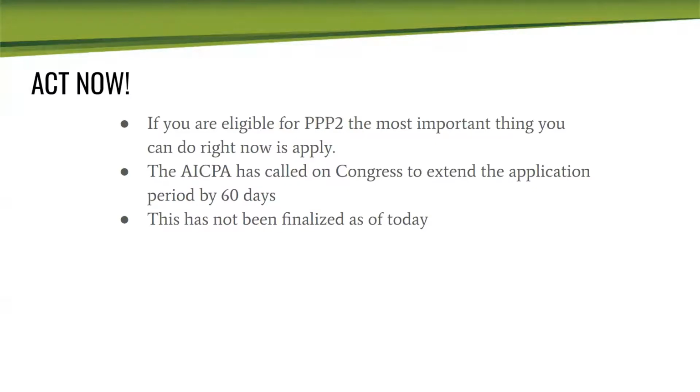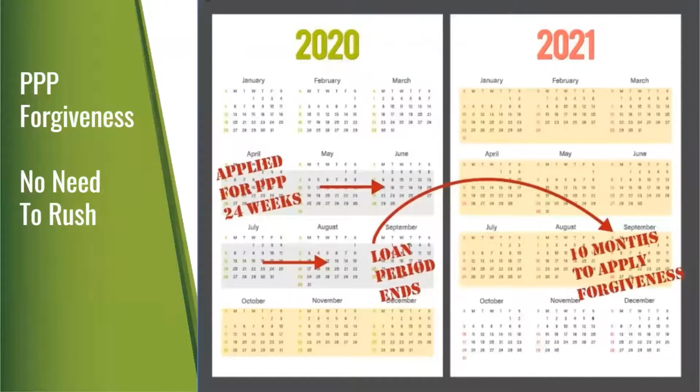Now, we can't talk about PPP without talking about PPP loan forgiveness. While the deadline for PPP2 application is approaching, there is no rush to apply for loan forgiveness right now. All first-round borrowers were given a 24-week covered period. And then you have 10 months after the end of the covered period before interest payments are due, which means you have until August this year at the earliest before interest even begins.